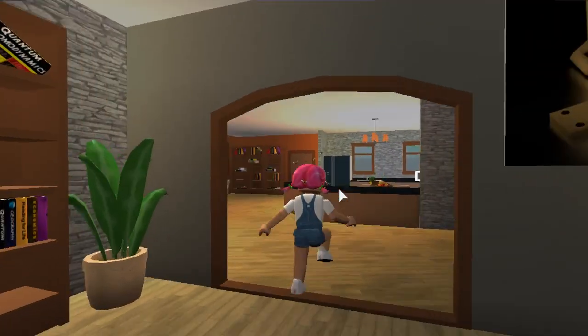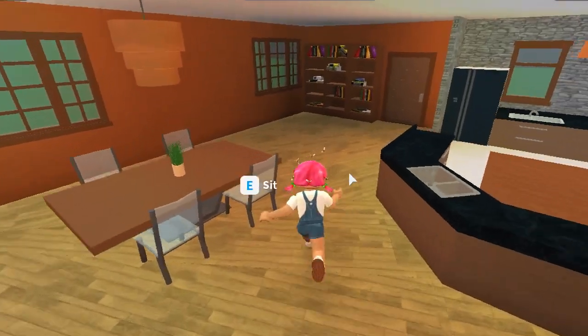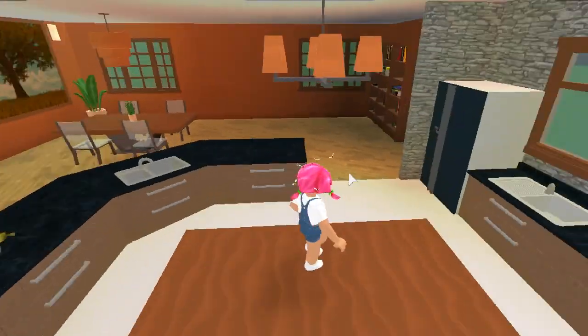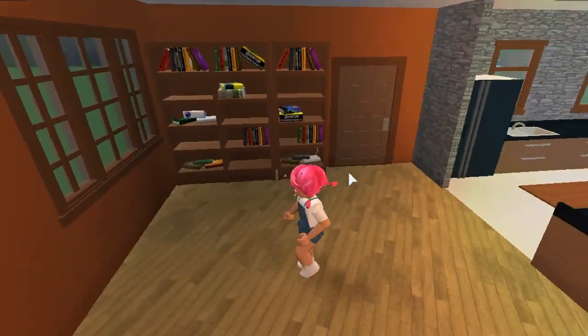I'm not 100% happy with this layout, so I feel like I'm gonna do a lot to change this house. This area is the kitchen diner, which I feel like I'll move the living room into, so it's an open plan kitchen living room area, and then I'll completely change the other side of the house to have more bedrooms in it, so we can have a few kids' bedrooms.